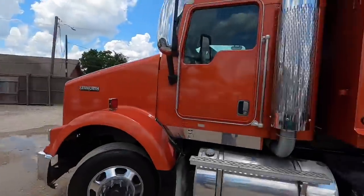What y'all think about the truck. Let me know in the comment section. I think the truck is beautiful with the color, the diamond VIT interior.